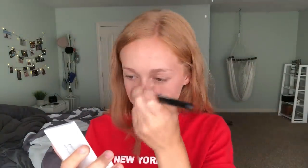Tarte blushes are my favorite blushes. If you didn't know, they're literally so good and they last forever. Party is actually probably my favorite shade, but I hit pan on that, so I was like, you know, it's time to give that one a break. So if you're looking for a really good blush that lasts all day, definitely go for the Tarte ones.